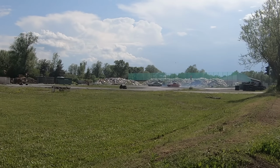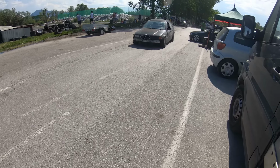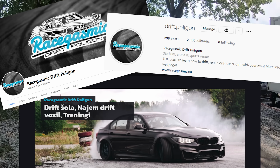That's basically the Racegasmic drift polygon. If you ever want to slide your car in a controlled environment, this is pretty much the perfect place. Also, follow them on social media for recent updates and events that they organize.